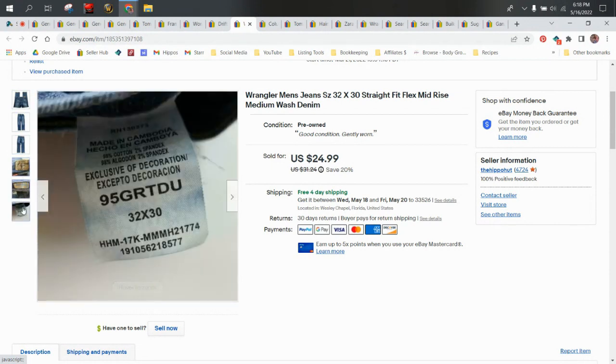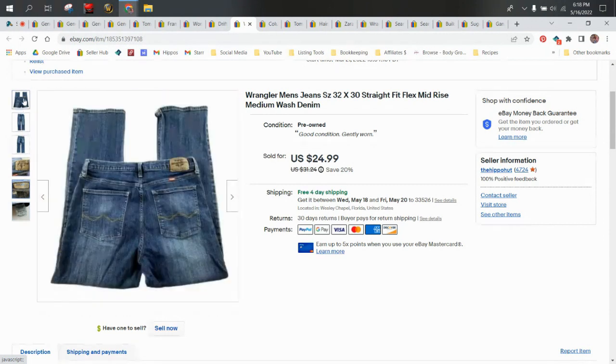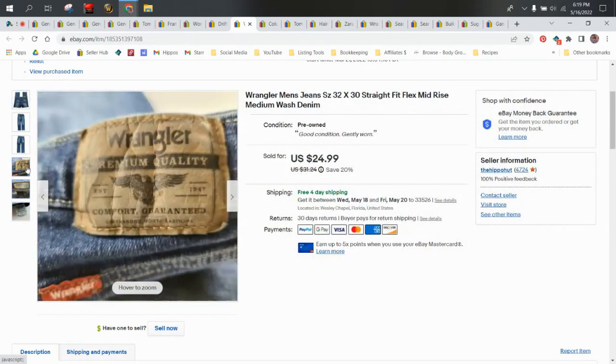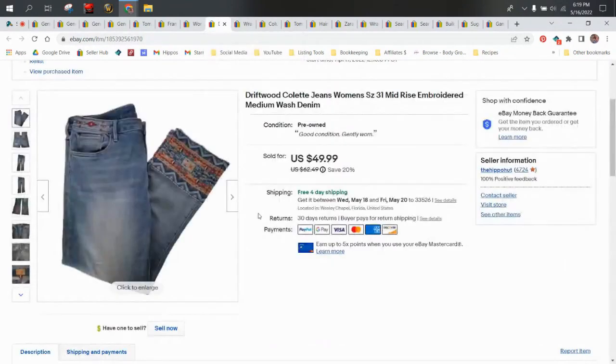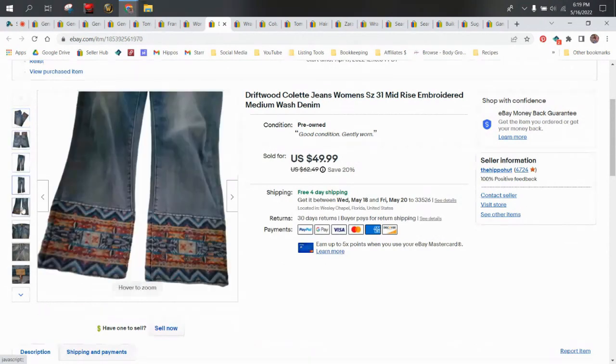Next, we have another pair of men's Wranglers. These came out of a ThredUp box, I believe, and if not, they came from a local thrift store. So they were about $2 to $3 cost. Sold for $24.99, and they shipped in a padded flat. These Wranglers, they sell so quickly, guys. They do really well. Just got to try to find them at a good cost.